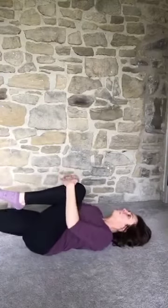The last one is again in 2 stages. So the first part of it, you would lie down on your back, have one leg out straight, and you will bring the other knee right into the chest.